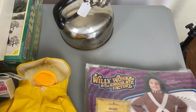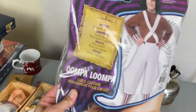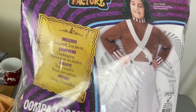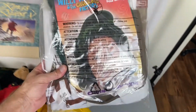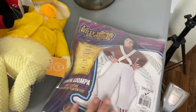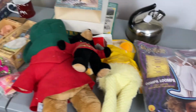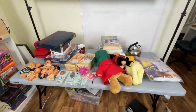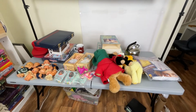And the last part of today's haul will be this Oompa Loompa costume from Willy Wonka. If I recall correctly, this did not come with the wig initially. It says it includes the jumpsuit, leg pieces and whatnot, but the lady had actually included the wig that she purchased separately with it. And so I believe it's all here. And so with Halloween fast approaching, I figured we'd give that a shot as well. So that is, again, about everything that we picked up for this weekend. Again, we paid about $110 for everything. And let me know in the comments below how you think we did.